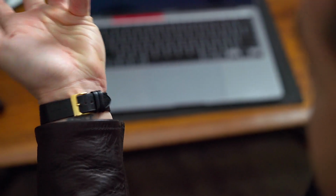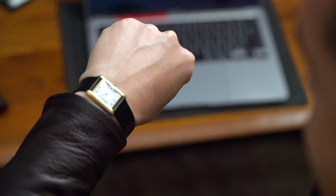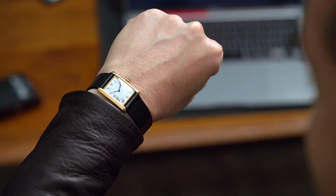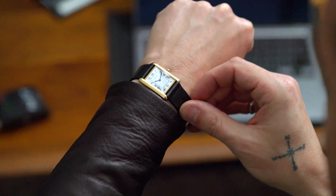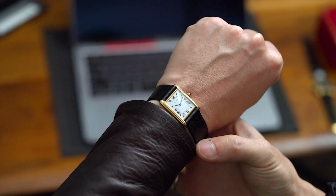That'd be dope. I think the thing that's funny about rectangular watches is that they wear a lot larger than the dimensions depict, right? So the watch on my wrist is definitely not a large watch, it's definitely not oversized, but I think it's size appropriate. Case size is 23.5 millimeters in width and 30 millimeters.